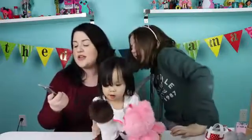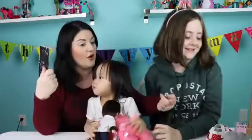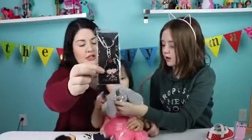Oh, I also got this keychain. Can I put that on my backpack? No, I got you those. So I got this keychain, which is like the little dolls that I got for Violet. So I got myself that little keychain.